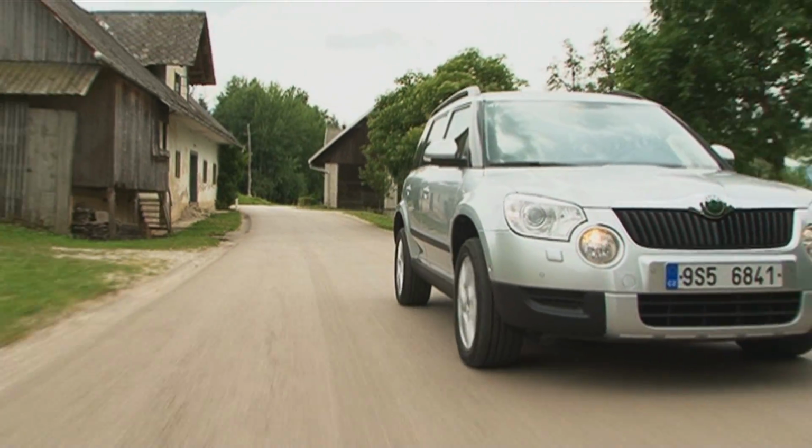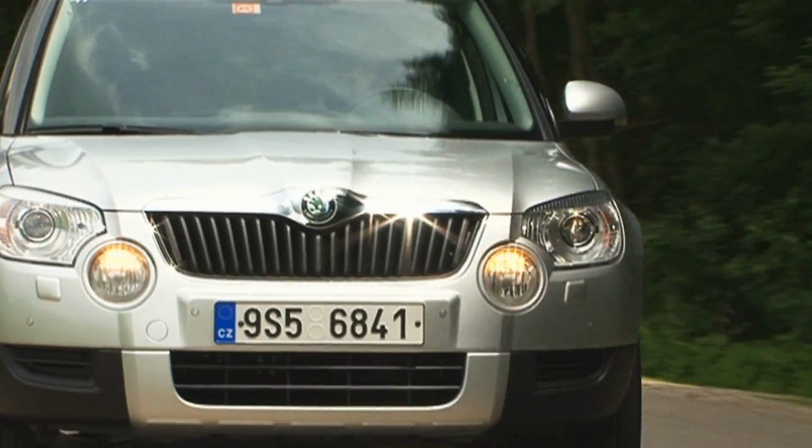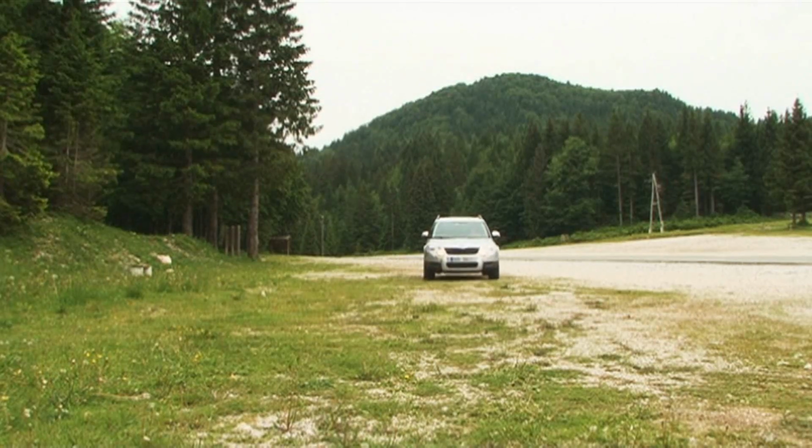So to sum up, the Skoda Yeti is good on the road and not inept off. It will keep families pleased with its flexible, innovative and finely made interior, and won't scare real enthusiasts away once you climb behind the wheel.